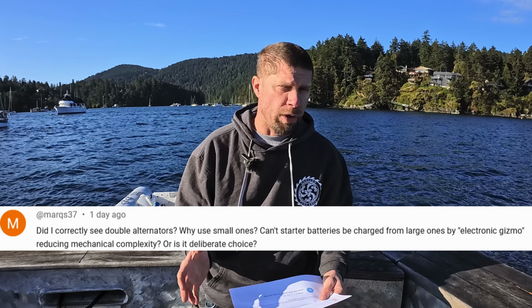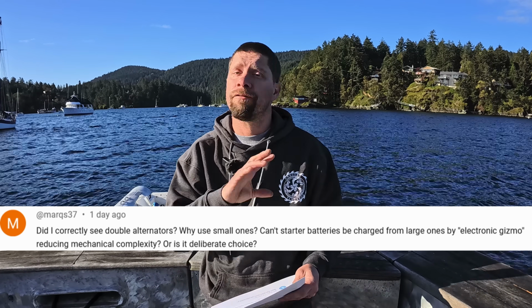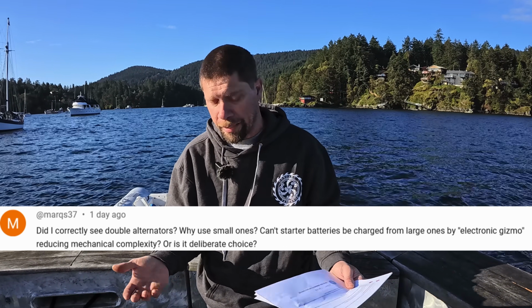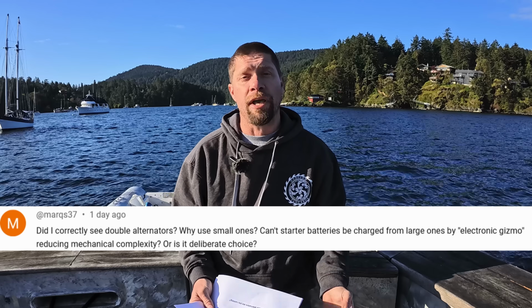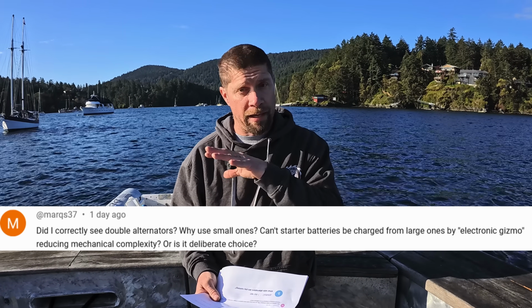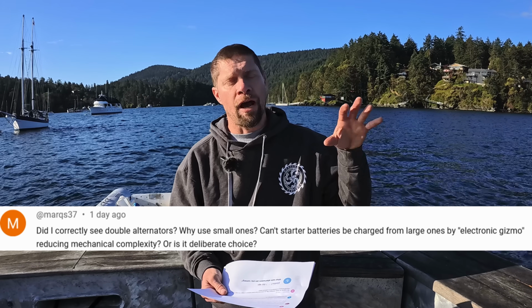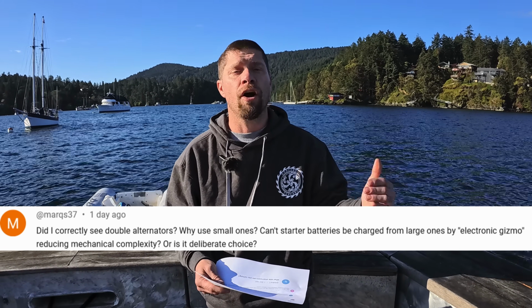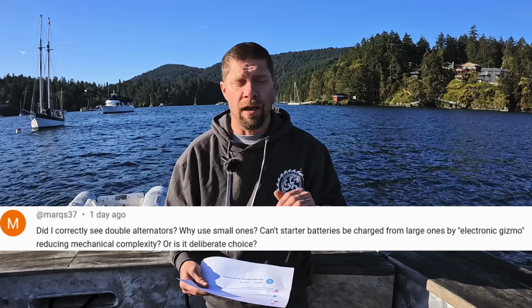It was a deliberate choice. Not only that, the small alternators were already configured into the belt drive system, so keeping them was actually easier anyway. But I'm a big fan of redundancy. So yes, I could have had it done with an electronic gizmo, which I actually do have. However, the small alternators are the redundancy there, and they also completely provide all the power for the engine running.